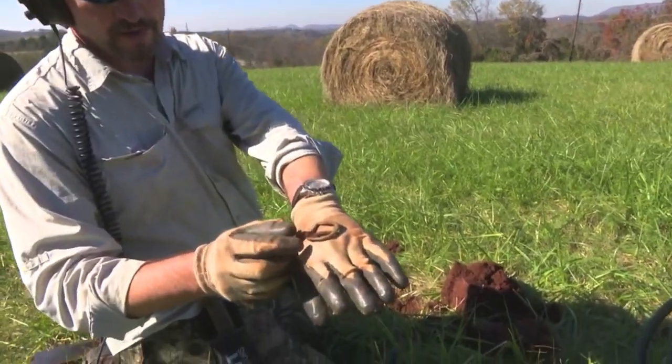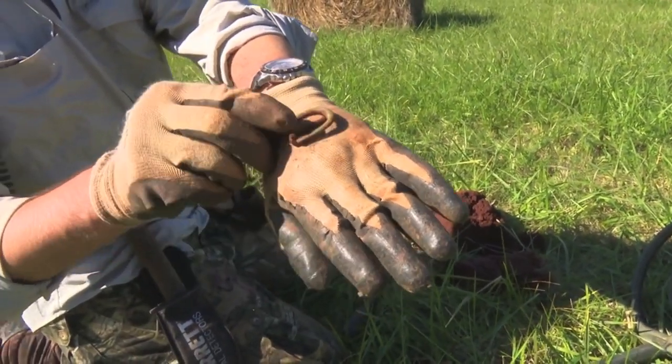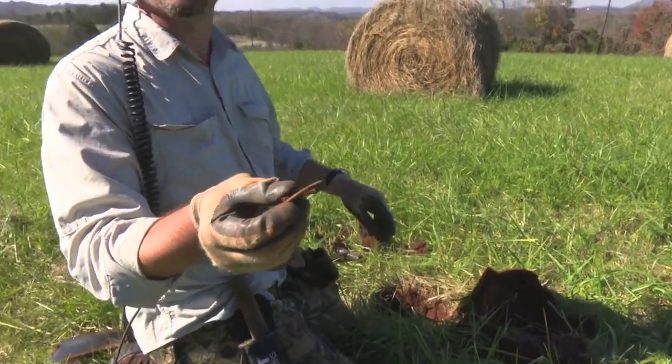Nice little brass buckle there. See the nice green patina on that? Gave a good strong signal. Still a few things left to find out here, I guess.